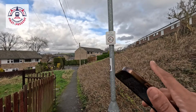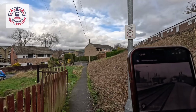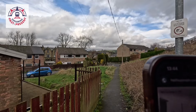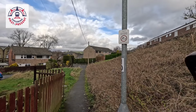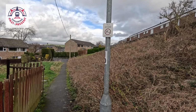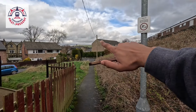So you would have had two platforms on either side here, and like I said, this building here across the road, which looks like an old house, matches up with these. So you can see just here is where the platforms would have been. So the railway station looks like it went all the way around down towards the West Vale Viaduct.